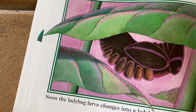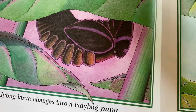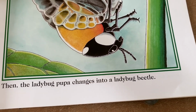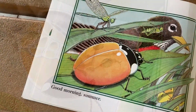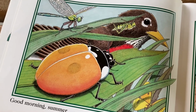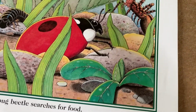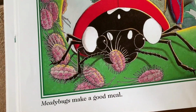Soon, the ladybug larva changes into a ladybug pupa. Then, the ladybug pupa changes into a ladybug beetle. Good morning, summer. The ladybug beetle searches for food. Mealybugs make a good meal.